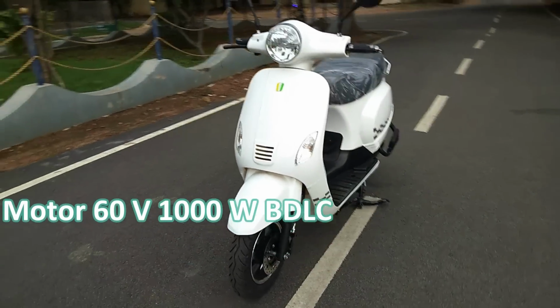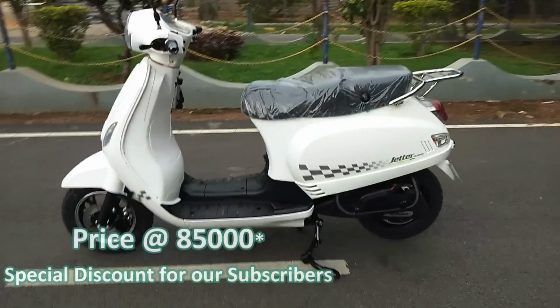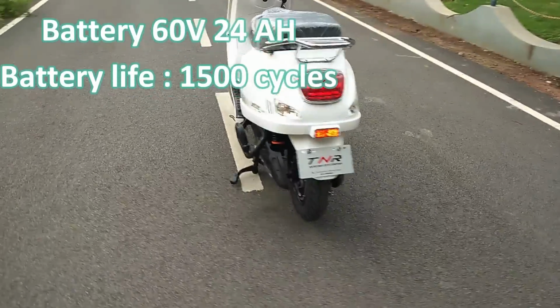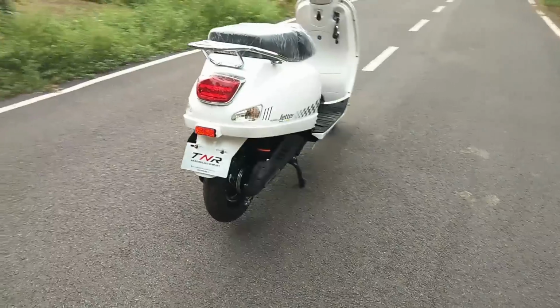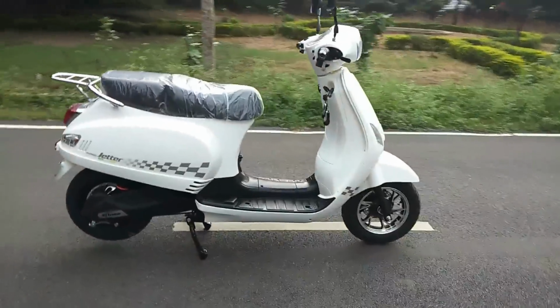It has a 60 volt 1000 watt BLDC motor where the maximum motor output is 2500 watt. Battery: 24 ampere battery with a voltage of 60 volts. Battery type, it's lithium iron phosphate. Charging time of 2 hours.